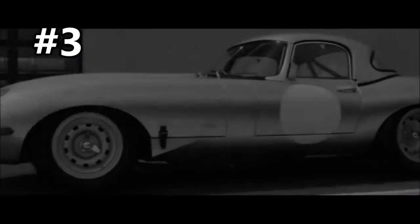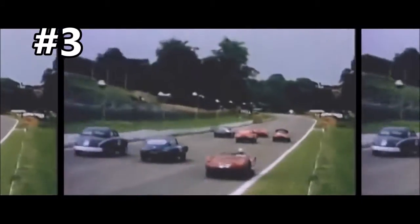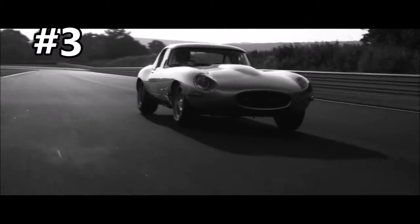So the lightweight E-Type was a special sports racing car that was built predominantly for the racetrack. And that's what it's made for. If it was racing, it's a competition car. And it was designed in a way that would work on the track. It won many races. It was a very famous car for winning races, one of the best race cars of its time.